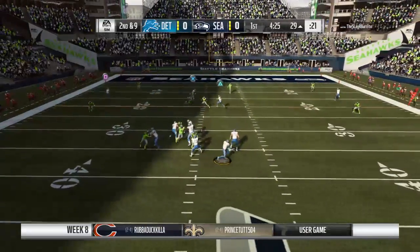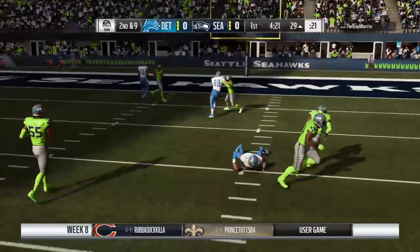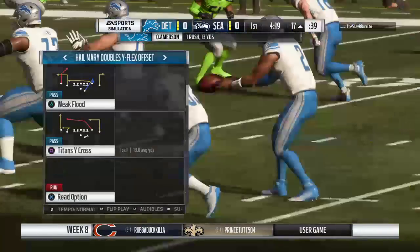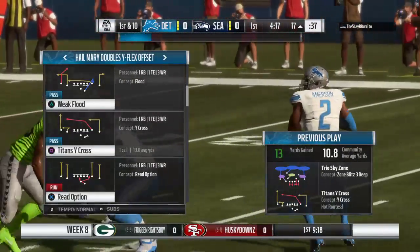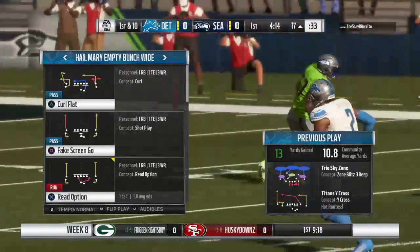Out of the gun, they'll look to throw. Flushed out right. And an alley to run. And avoids the contact by sliding. Good coverage downfield led to him taking off, picking up the first down on a 13-yard run.